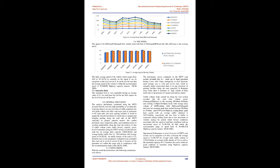7.0 The speed. The speed of the Bhilwara/Chittorgarh direction follows a similar trend to that of Chittorgarh/Bhilwara. The little difference is the average speed. The daily average speed of the vehicle ranges from 46.8 to 54 kph. To conclude on the speed, it can be categorized as level of service E. It can also be seen that the average speed of the vehicle is within the recommended speed of 50-60 km per hour of the Highway Capacity Manual, HCM 2000.